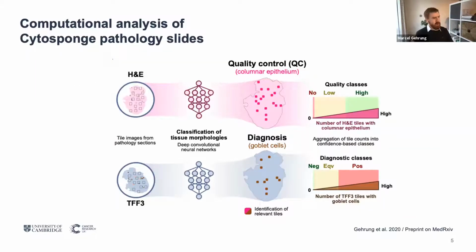As I said, we developed this framework and put it in the context of Cytosponge as well, and developed it with these two different processes in mind: quality control, finding gastric columnar epithelium on H&E sections, and finding positive goblet cells, those brown round ovoid cells which Maria has shown, for the diagnosis of intestinal metaplasia. And then stratifying those patient samples into those individual confidence classes, and pushing the ones where we have lowest confidence to a pathologist for manual review.